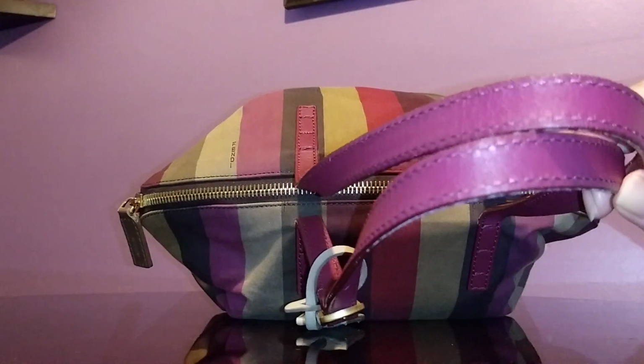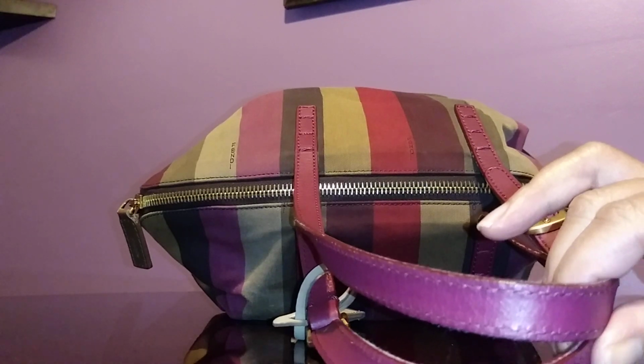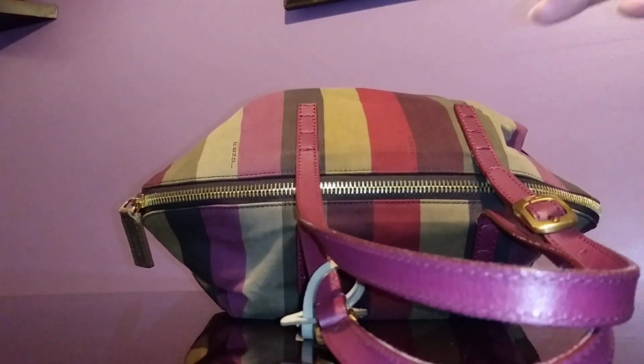Now the handle straps, they're a beautiful shade of fuchsia. It's coming as fuchsia here, dark fuchsia. Anyway.